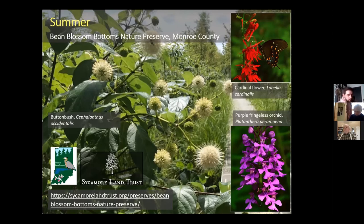Sycamore Land Trust is the land trust that owns and manages this site. And in summer, you'll see plenty in bloom, including blue flag iris and lizard's tail. And on the left side of this shot, you see all the button bush in full bloom, in the upper right, cardinal flower. And in the lower right, purple fringeless orchid is not uncommon at this site.